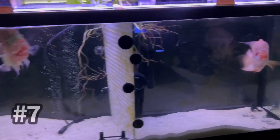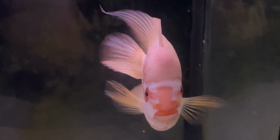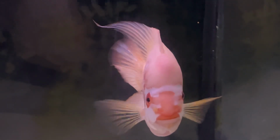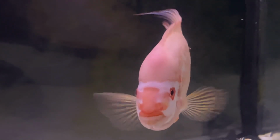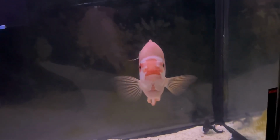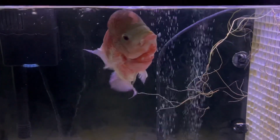Look at my beauties here. This is Renovation, my Midas cichlid. He is a beauty. He was sold to me as a red devil, but then I was like, he looks a little different as he got older, and he has changed into a Midas cichlid. But he's doing great. And then we have Maui, my super red dragon flowerhorn, who's absolutely doing fantastic.